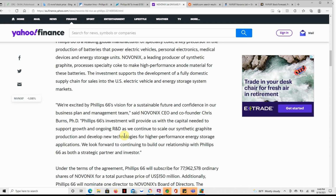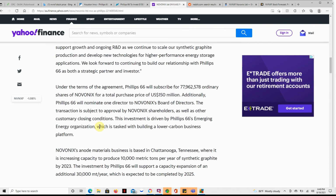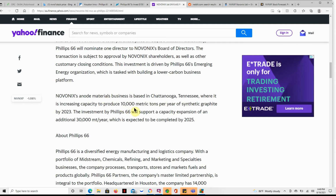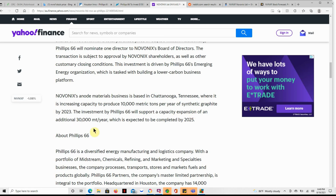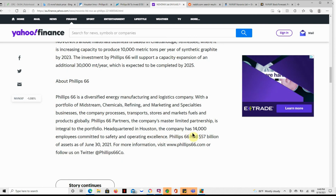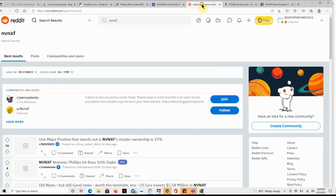So this could be a big step for this particular company, having Phillips 66 on its side, and we'll see what happens with the stock price here in the days and weeks to come. So the anode material business in Chattanooga, Tennessee, is increasing capacity to produce 10,000 metric tons per year of synthetic graphite by 2023. The investment by Phillips 66 will support a capacity expansion of an additional 30,000 per year, which is expected to be completed by 2025. Here it goes over a little bit more about Phillips 66: 14,000 employees, $57 billion in assets. So this should be a definite boost to the stock price of this smaller lithium company.